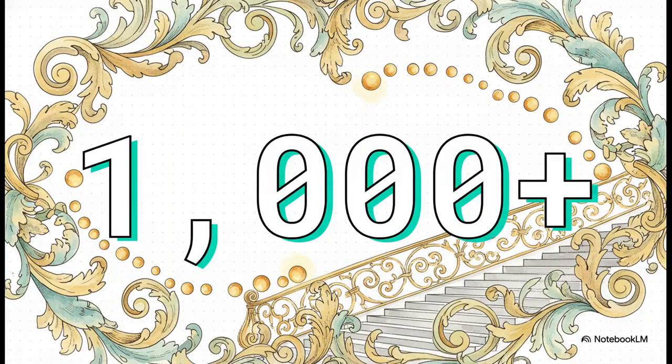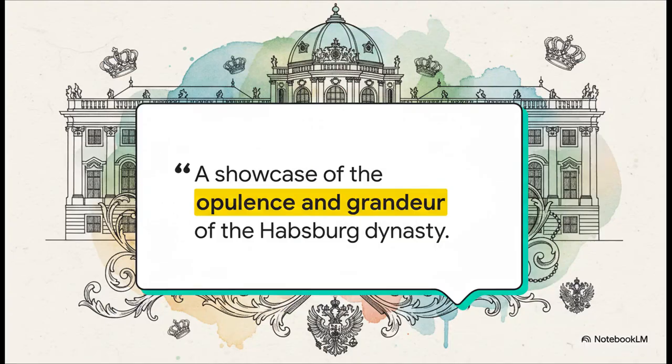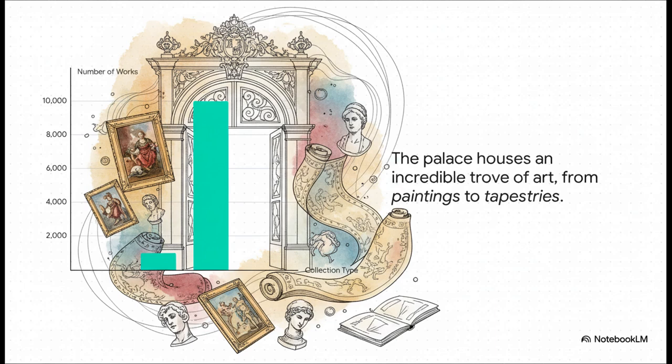And the detail here is just on another level. Get this, the famous golden staircase has more than 1,000 little golden ornaments on it. 1,000! That just shows you the insane amount of skill and, let's be honest, money that went into every single inch of this place. Yeah, nothing in here was done by accident. Every room was designed to send the message, and this quote really nails it. The whole point was to be a showcase of the opulence and grandeur of the Habsburg dynasty.